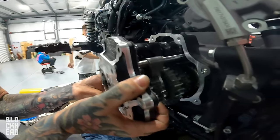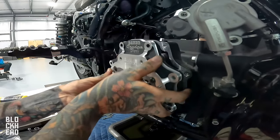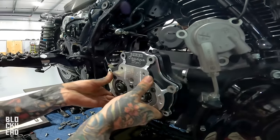All right, remember, you got to help on the other side then. Let's do it. Welcome to Blockhead, where we put the customers to work. Yeah, well, you think you're going to stand around here and do nothing? No.